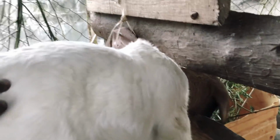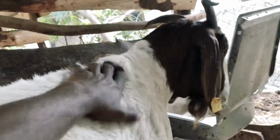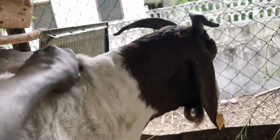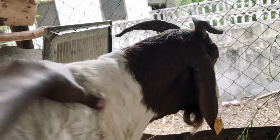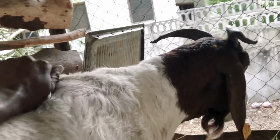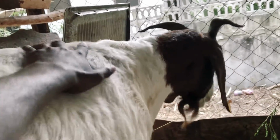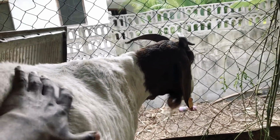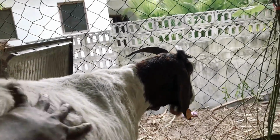So most of our goats here are like that. Here is our big Doe Bahati, and the same. We've gotten her used to being caressed. We've gotten her used to enjoying being touched, and she feels that the touch is very, very dear to her. The big buck here, BMB, is also the same.